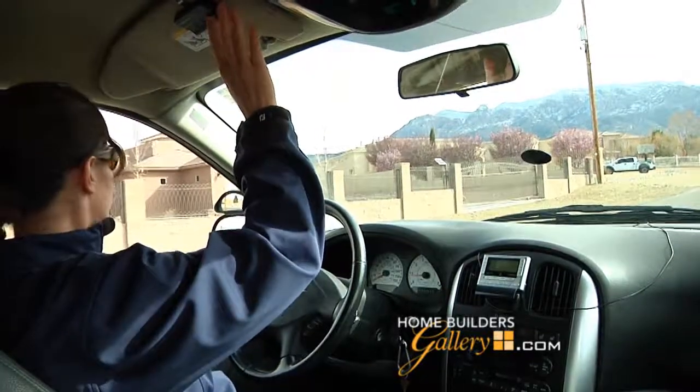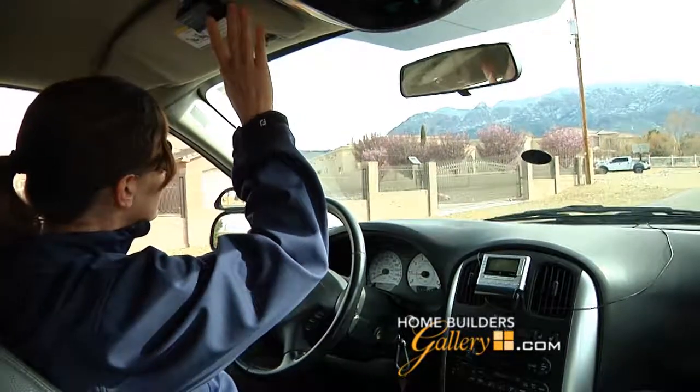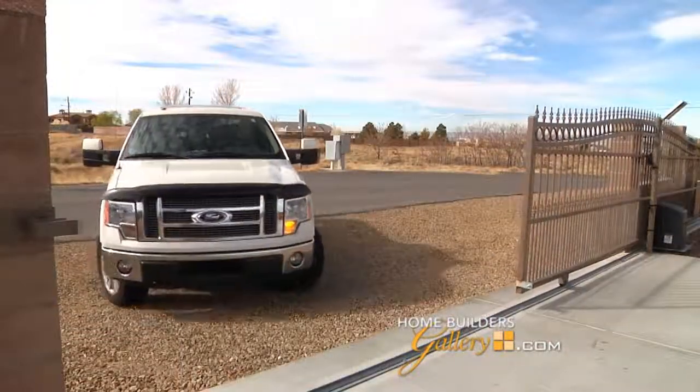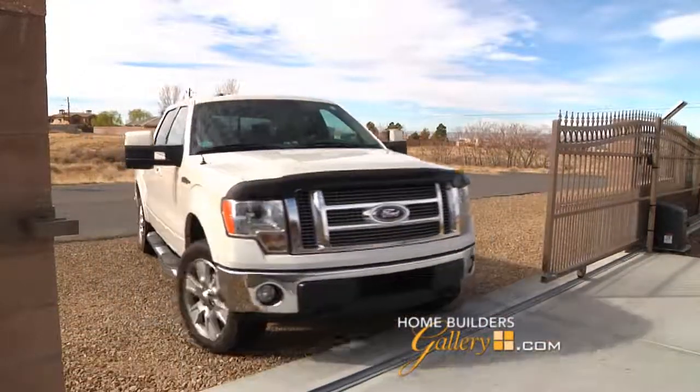Paul, I know the technology's really changed too on how you operate your gate. Sure has, Richard. In this day and age, you can open it with remote control, intercoms, wireless keypads. You can even get fingerprint and face recognition, and with your smartphone. That makes it work for me. We have automatic gates in wrought iron, decorative wire fencing, even coyote for a real southwestern look. Our professional crew provides complete turnkey installation from start to finish.